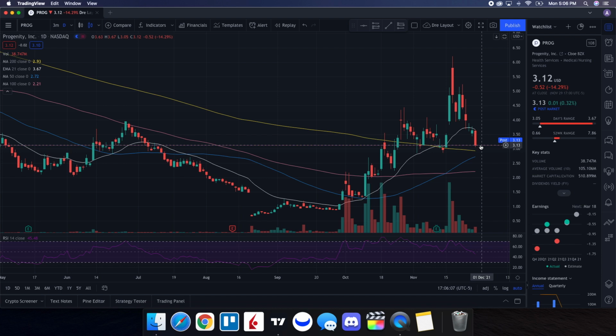As you can see from this downtrend, we want to see if PROG can hold up the $3 level. This will be essential. If it breaks through the $3 level, then I'm going to look for a bounce off the 200-day at $2.93. If it falls through the 200-day, this is where it starts looking very bearish, and I'm talking about where we can get to levels where we start testing around $2.84 or even around this area here around $2.74, which is no surprise because that is right above the 50-day, which is set at $2.72.